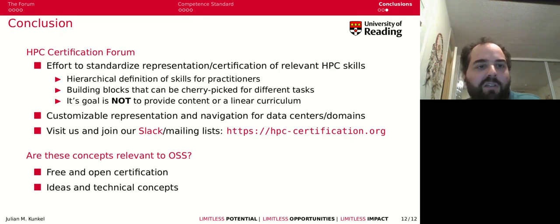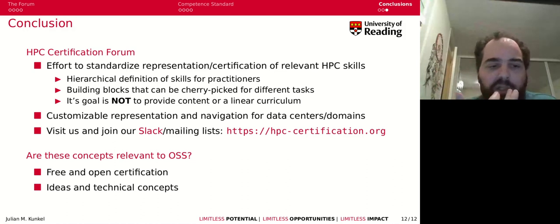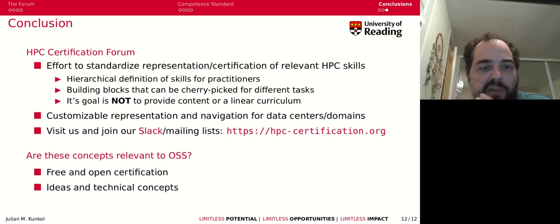Okay, yeah. So the HPC Certification Forum is an effort to standardize representation and certification of relevant HPC skills. We have a hierarchical definition of skills for practitioners, building blocks that you can cherry-pick for different tasks. We do not provide content or a linear curriculum. You can visit us on Slack or on our webpage. I believe these concepts and the strategy we are implementing are very relevant to open source software and hardware, of course. And we aim to have this free and open certification, and a lot of ideas and technical concepts that we have been developing and continue to develop.